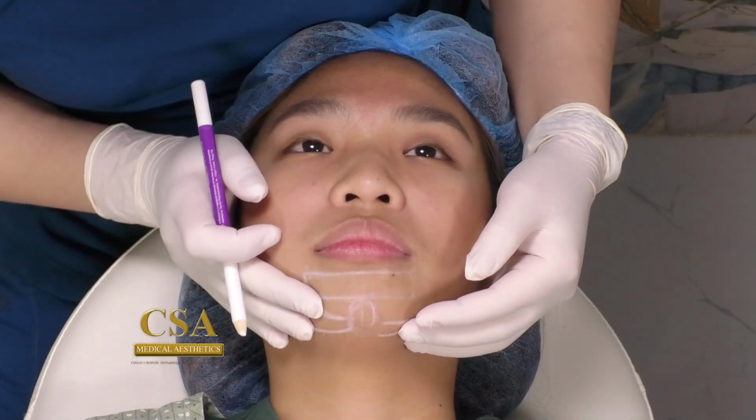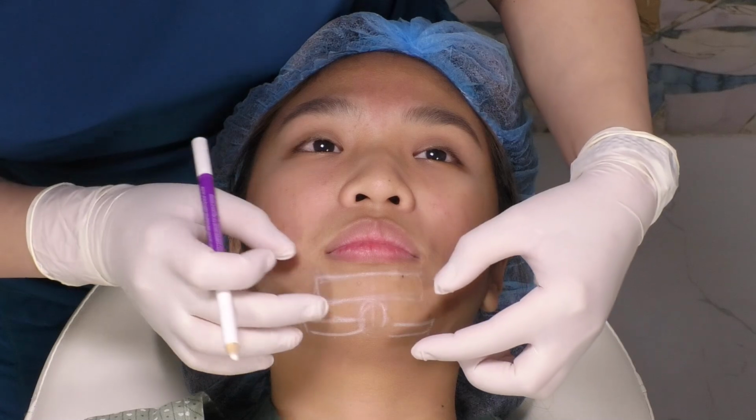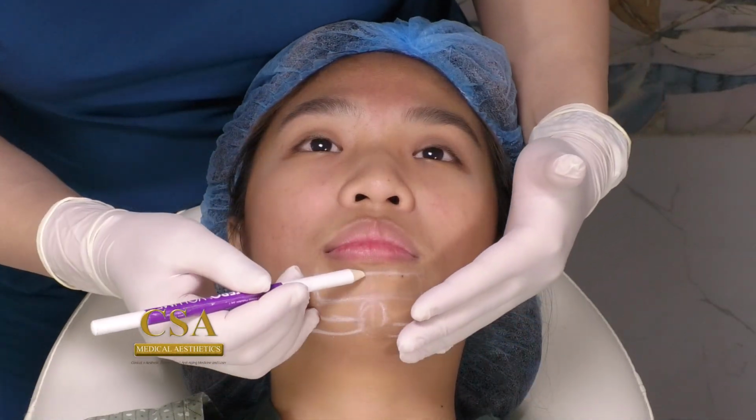I want to balance the right to the left side. It will also improve the asymmetry, and at the same time I want to correct this double chin already via just working on the chin. Okay, now those are surface landmarks that I have.